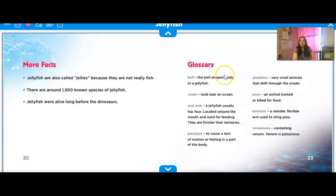And some of our words that you saw highlighted, remember bolded, so we could look back in the glossary and find the answers, are right back here. So a bell is the bell-shaped body of a jellyfish. A coast is land near an ocean. The oral arm is a jellyfish usually have 4, located around the mouth and used for feeding. It says they are thicker than the other tentacles. Remember, they stood out a little bit more.